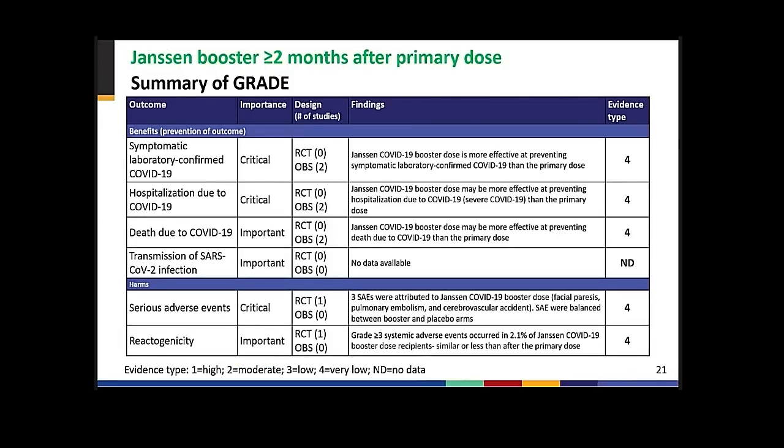Now for the summary of the grading of Janssen. Janssen's evidence for use of a booster dose was primarily generated from a clinical trial where subjects were randomized to receive 2 doses of Janssen vaccine 56 days apart versus placebo. Wherever possible, we tried to compare the effects of the booster dose administered to approximately 7,484 participants to a primary dose administered to over 19,000 participants in their initial clinical trial.